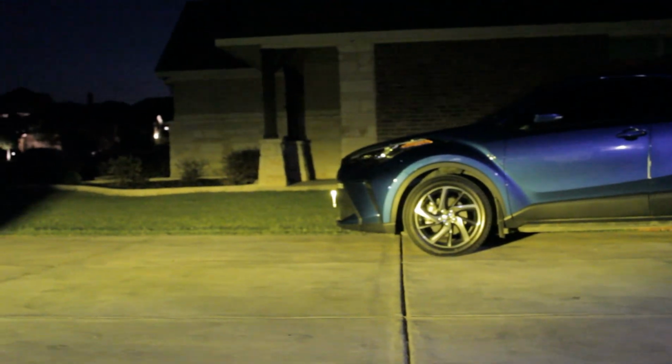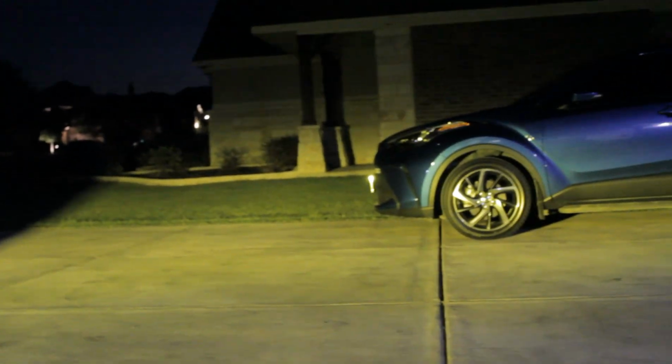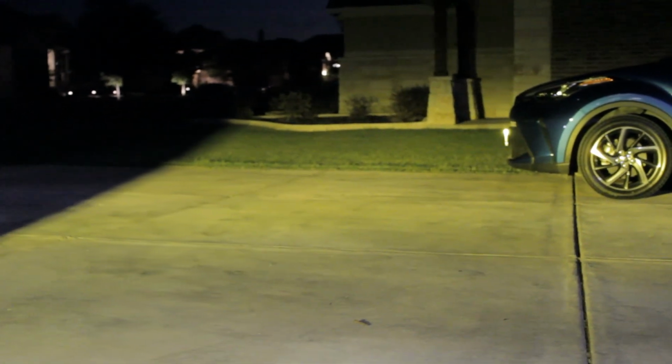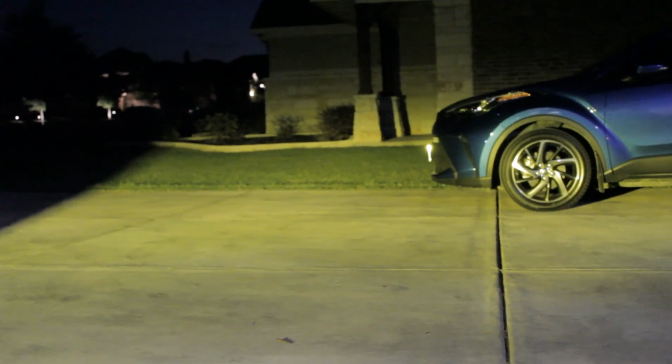Insane. So let me go try and find a dark spot. I don't even know if this test is going to really work, being that we can't really track this LED light. Basically all we can see is the defined line of the SS3 LED. But we'll try it. We'll see what we get.